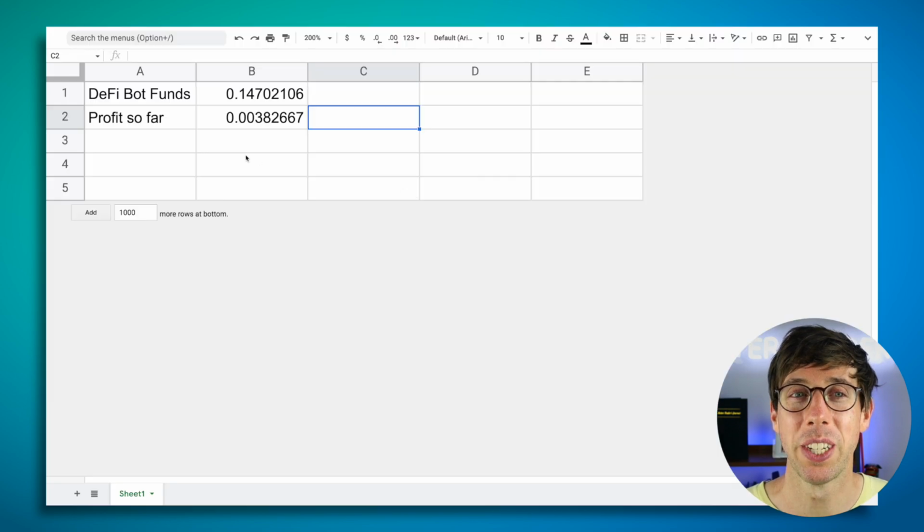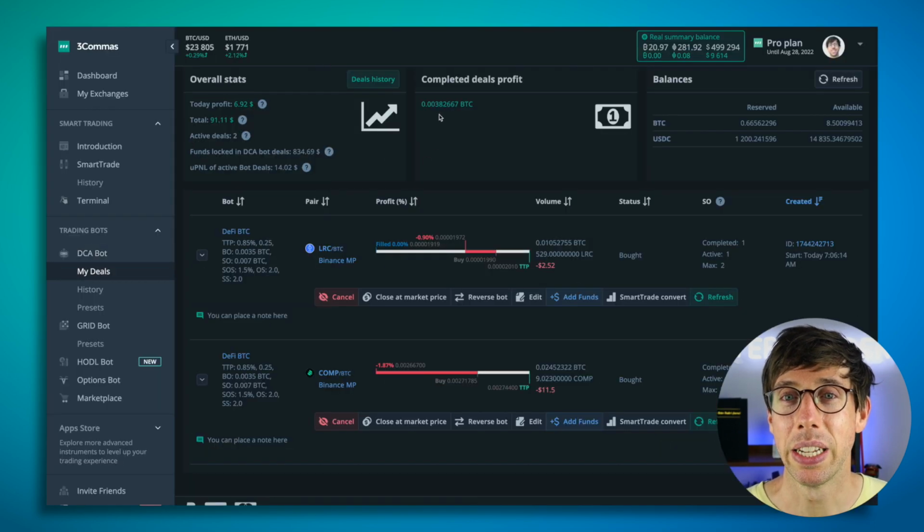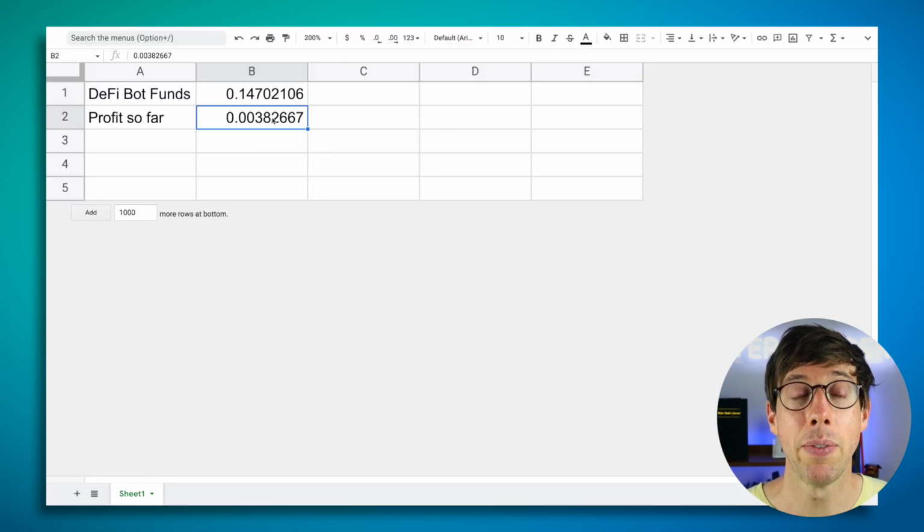So I'm using Google Sheets. The total amount of funds that I have for this DeFi bot are 0.147 Bitcoin or so. So when we're looking at the profit generated so far in BTC, as we can see over here, and I have to click in a funny place, it's 0.00382667. So that's how much profit I made so far.